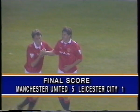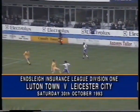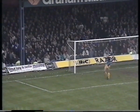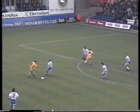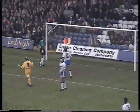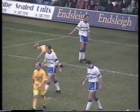Meanwhile, the battle for the right to join United in the big time continued against Luton Town at Kenilworth Road. Harper drags that one inside, gets a good shot in. Well, he tanked it well enough, just didn't quite get the direction. Comes out to Gary Mills, good cross in from Mills. Ormonroyd with the header, didn't quite get over that. A good opportunity there for Ian Ormonroyd.